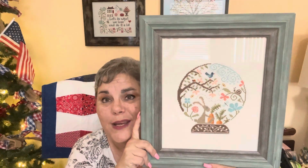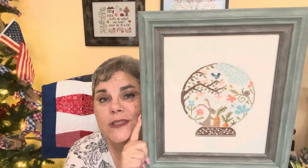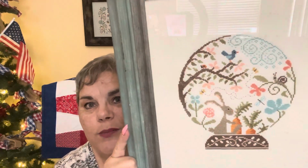I bought this frame for $2 at the thrift shop. That never happens to me. Most of the times when I go to look for one, I cannot find one, or find one that I like the color of, because then I have to go paint it, which I don't mind doing. That's the best part. You can make it your own. But this, I love this color frame, and I thought it fit this pattern perfectly.